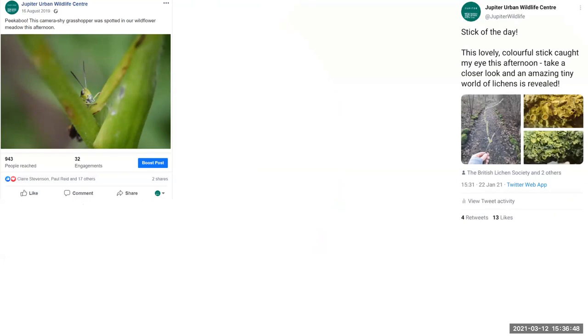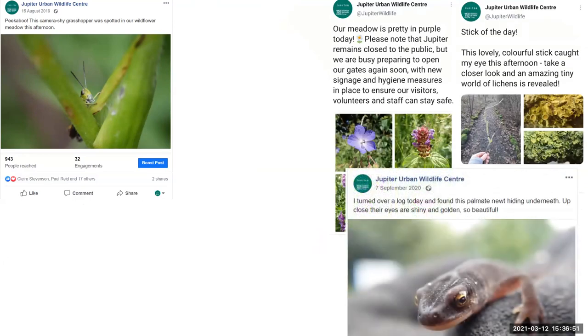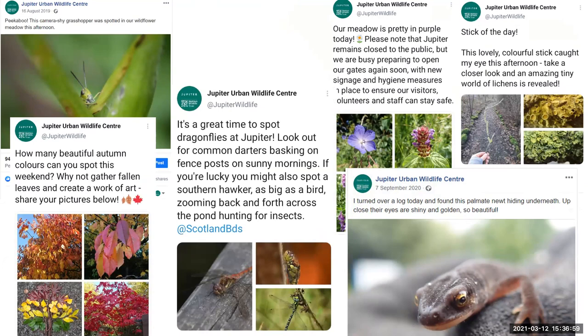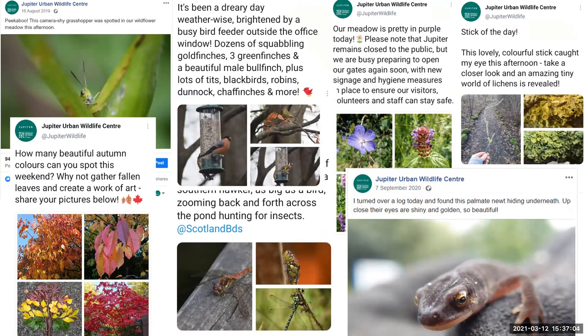So what does being a ranger actually involve? Well, my job is really, really varied. No day is exactly the same. One of the really important tasks that I do is engaging people with what's happening at the nature reserve. And a great way to do this is through our social media channels. So we post regularly on Facebook and Twitter. And when I'm out and about doing wildlife surveys or checking out the nature reserve, I try and take as many pictures as I can, because these are great things to share with people on our social media channels, to just show people what we're up to and what wildlife we've been spotting.